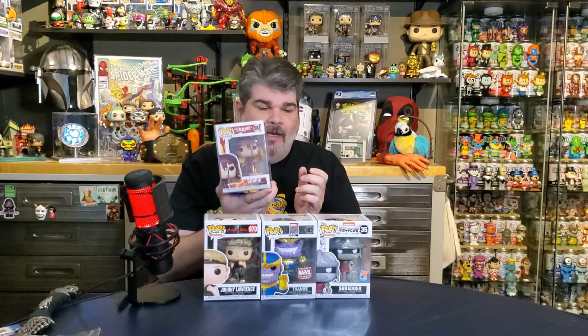It's going for $12. I believe I paid like $15. It was a pretty basic pop, but it was a cool one, and I really like it. It is super bloody. I mean, it is one of the bloodiest pops I have. It's bloody good. Anyway, so this one, Shredder, which is probably my favorite, is the least valuable of these.